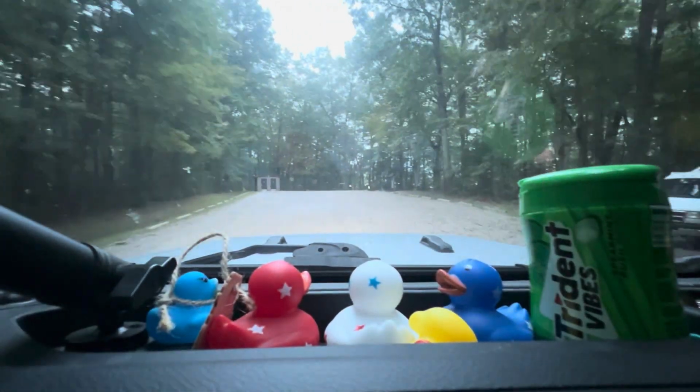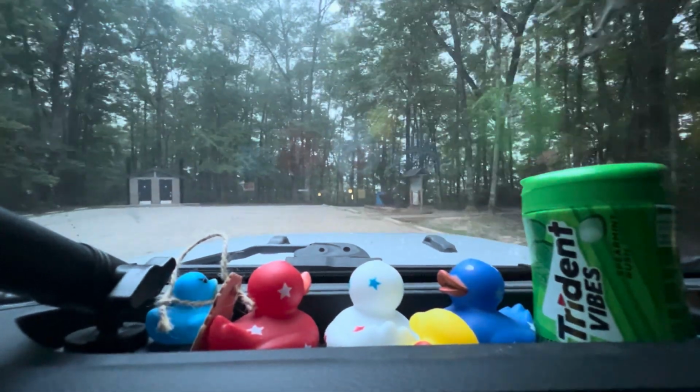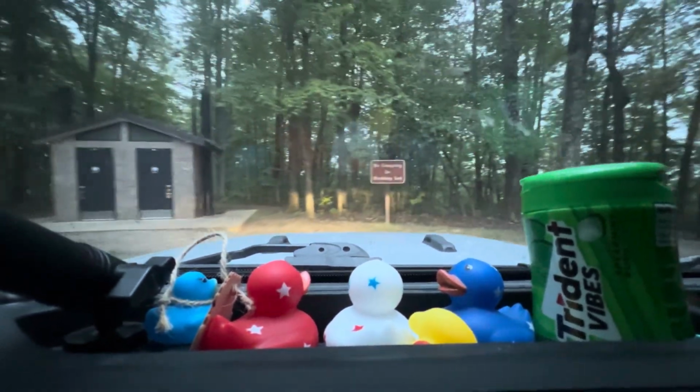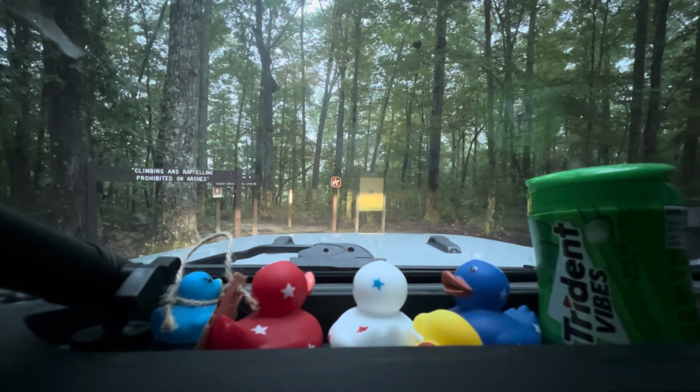Well, this is nice to see. Just one vehicle here in the parking area. Likely someone camping. Today is a Sunday, so I figure by the time I get back out of here, it'll be getting pretty busy. This is a pretty popular trailhead.